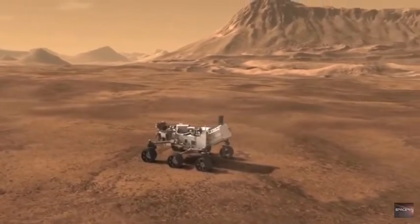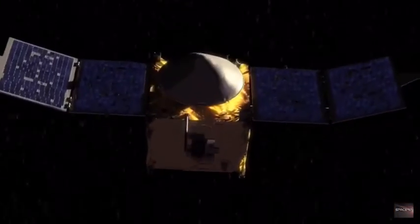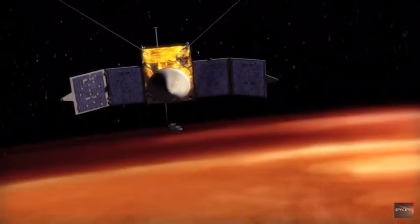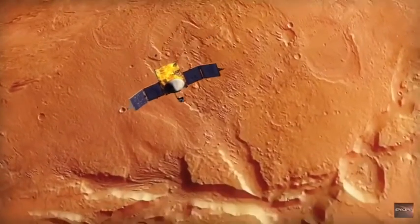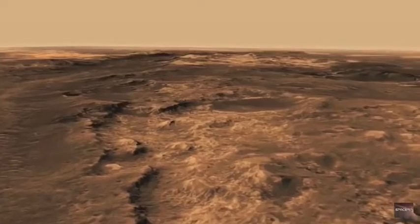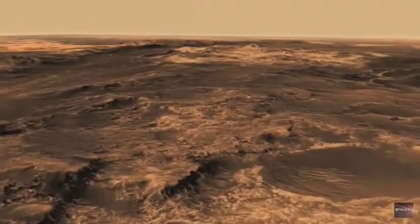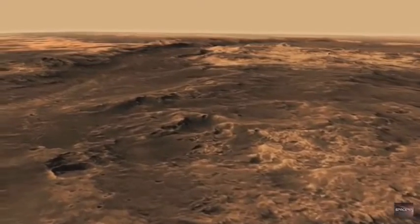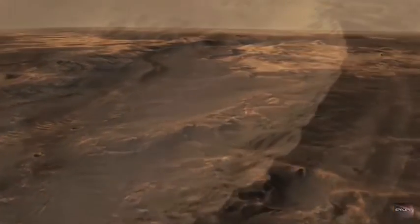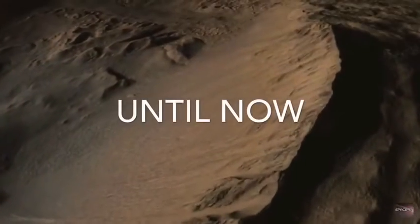Landers sent to scoop its soil and study its rocks. Orbiters sent to map its valleys and ridges. They are all asking the same question. Did liquid water once flow on this dry and dusty world? Did it support life in any form? Whether liquid water could exist on Mars.